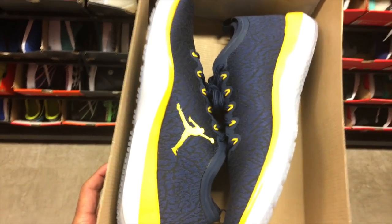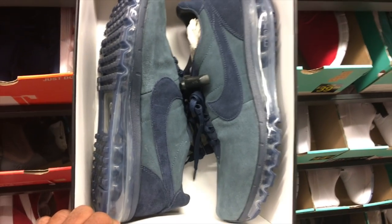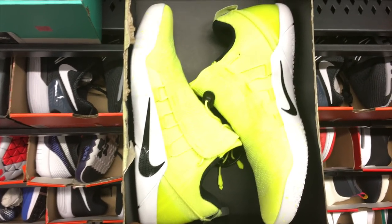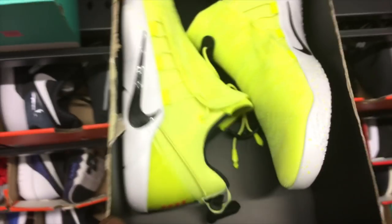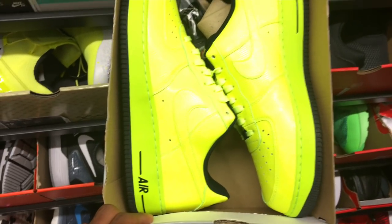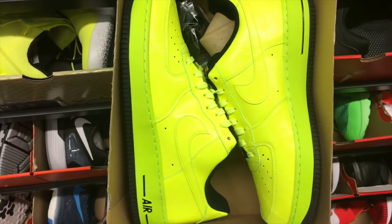What are these? Jordan trainers? Michigan colorway? 7 beans. What are these? I don't even know what this is. It's supposed to be Cortez, yeah. Kobe ADs, but not sure what the price is. Wow, this is bright. No price, though. Air Force Ones, wow. 60 beans. Let me tone the light down. Is that better?